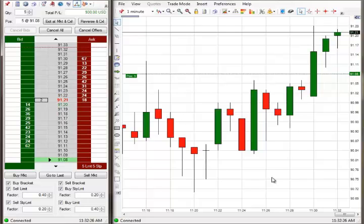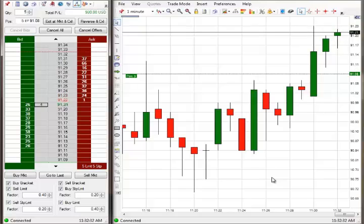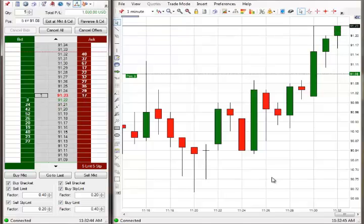I think this might be it. Well, no, it's going to go. If it is, it's just going to go straight up. It's not going to be any coming down. It's just going to go straight up. Assuming it's the trade I'm talking about, the 100 ticker.